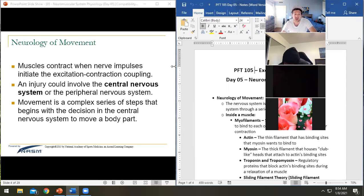So an injury of your central nervous system or of your peripheral nervous system could alter any of this. Let's say you were in an accident and you broke your back. Well, if you sever the connection between your nervous system and your muscular system, you will lose the ability to move any of the muscles that are attached to that part of the nervous system.